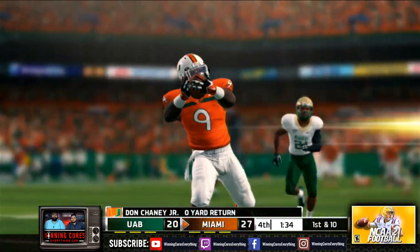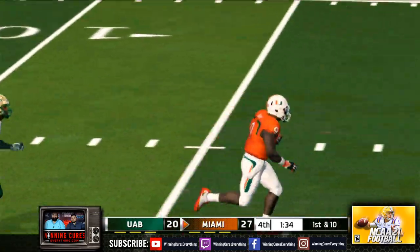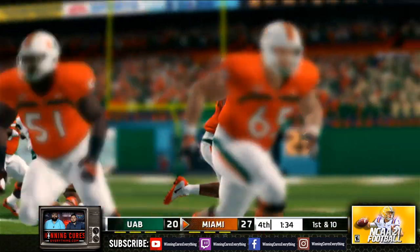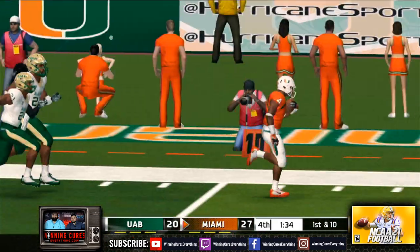Boy, this is turning into a shootout here. Now, remember, the last time we saw this offense out in the field, they answered the bell and scored a touchdown. Can they do that now a second time?